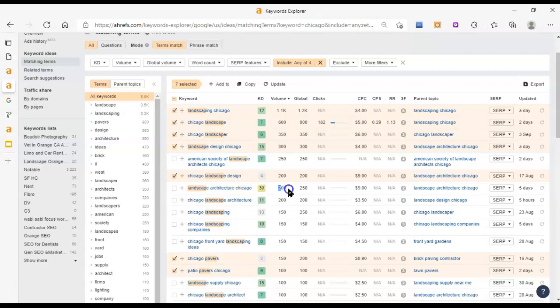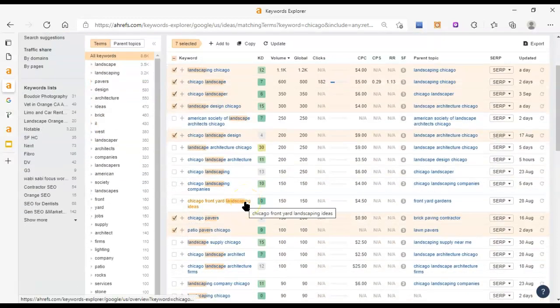And you can see they have the same number of people searching for them. So somebody is just as likely to put Chicago at the beginning or the end. But if you put it at the end, it's got a keyword difficulty of 30. If you put it at the beginning, it's only got a keyword difficulty of 11. So if your competitors are all saying landscape architecture Chicago, well, I'm just going to put Chicago landscape architecture on my website, and I'm going to show up for this one before they catch on, and I'm going to get some customers that way. So that's kind of fun.